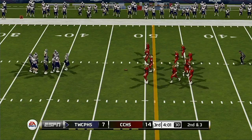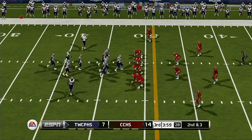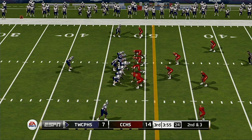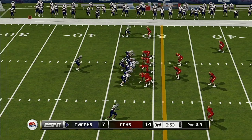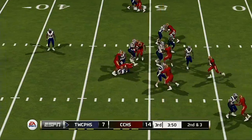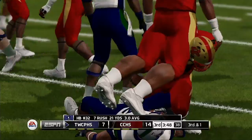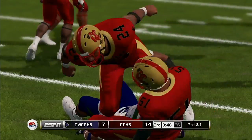They need about 3 yards to get the first here on second down. Tackle made around the 49-yard line. And he gets a yard on the run. The sophomore just stuck it to the ball carrier right there. That's a very good tackle.